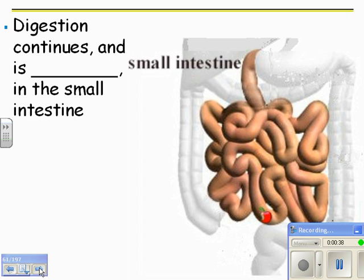Digestion continues, and the important thing here is that it's completed in the small intestine. So if you're not sure what the answer is on a quiz, chances are it's the small intestine, because everything happens in the small intestine.